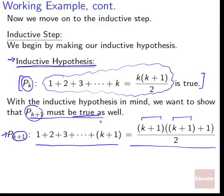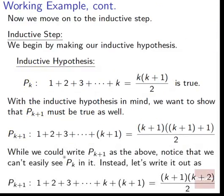So we need to get some way to see some portion of Pk appear. So we realize, oh, we can rewrite what we've got here. We can rewrite Pk plus 1. So we could write Pk plus 1 as it is above, but we can't easily see Pk in it. So instead, we write it out as Pk plus 1 is equal to 1 plus 2 plus 3 plus dot dot dot plus k plus 1. How can we do this? Well, we know there had to be a k in here, right? Because it's all the numbers from 1 up until k plus 1. So k has to be included in there because it's the number before k plus 1, right? k plus 1 minus 1, k. So it has to be the number before it. So it has to be included somewhere in our ellipsis, in our continuing pattern.